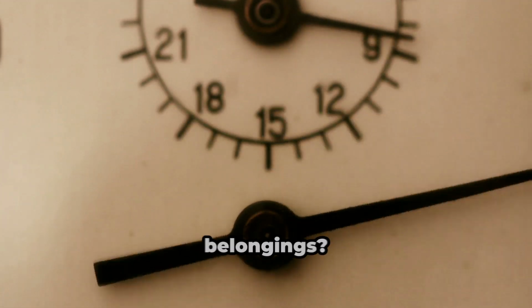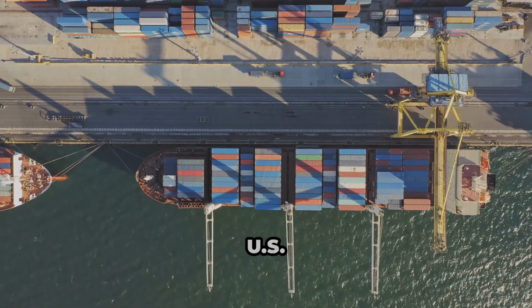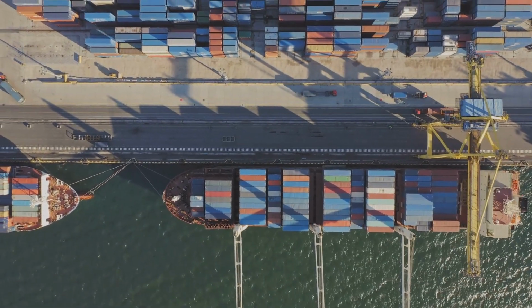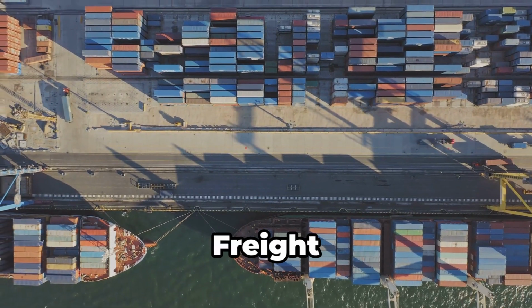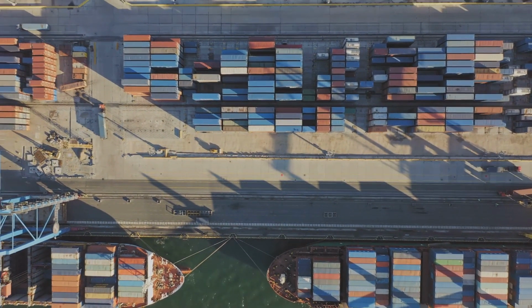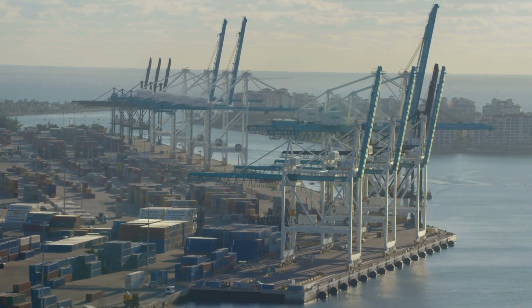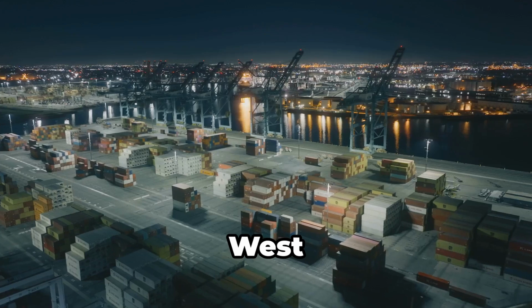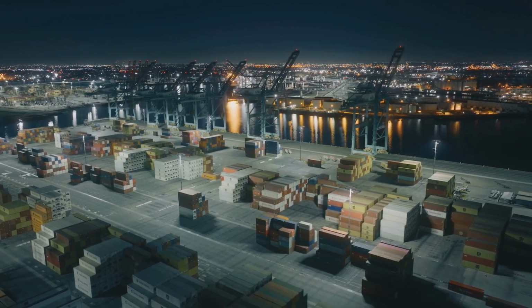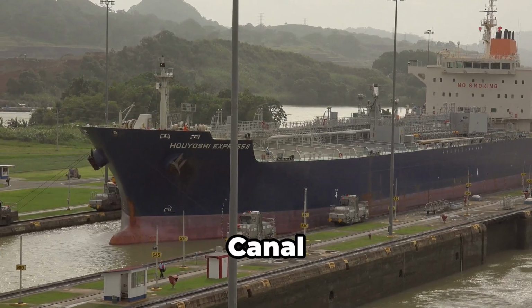How long will it take to ship your belongings? That depends on the shipping method and your U.S. departure point. Here are the details. Sea freight timeframes. East Coast ports, like Miami. Approximately 2 to 3 weeks to Port Limon. West Coast ports, such as Los Angeles. 4 to 6 weeks due to the Panama Canal transit.